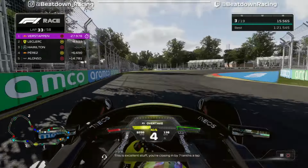Ahead, 2.1 seconds. They're on old mediums. Their tyres are 13 laps old. We think they've got one more stop. And the time last lap was a 1:23.8. You're gaining by 1.6 seconds a lap. Okay, keep an eye on that gap ahead, please. 1.7 seconds.